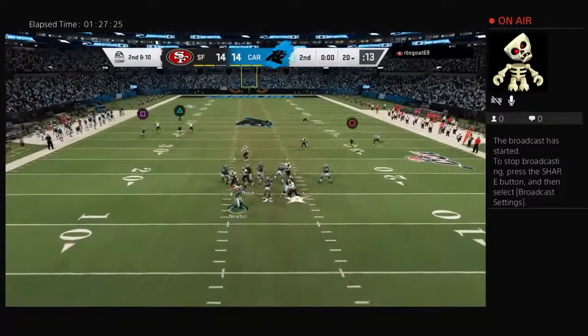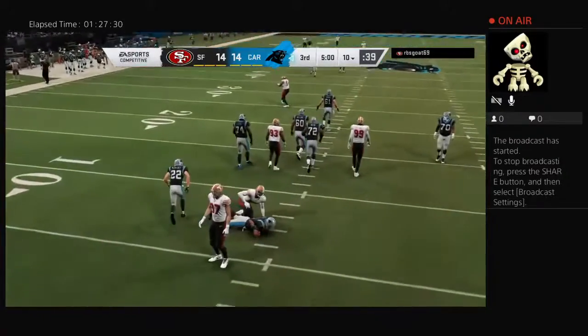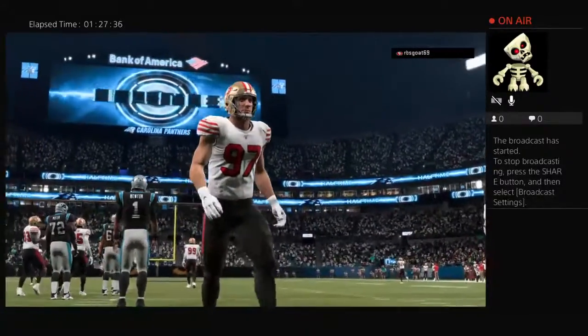A final shot before the break. Newton. And he's going to go down. Couldn't get a throw off with the pressure. Maybe that was for the best, as that brings us to the end of this first half of play.